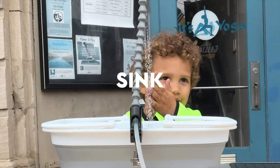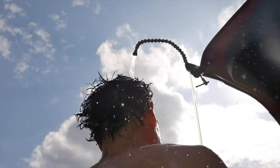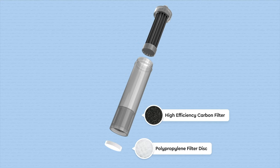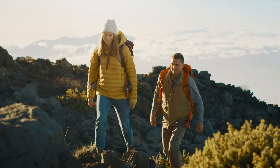It includes a collapsible sink, faucet, and switch, so you can use it to wash dishes, wash off your pets, or take a shower yourself. You can quickly recharge the pump with the included solar panel, and even charge your phone. The Flow weighs just under 3 pounds, so it's easy to take anywhere. It's available for pre-order now and is expected to ship in February.